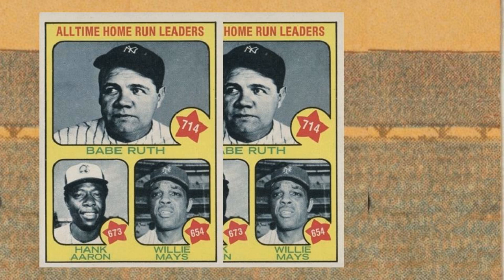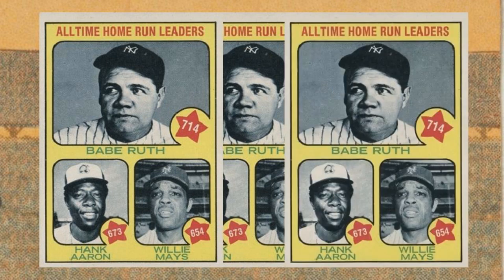There, at the top, larger than life, or at least larger than the runners-up, was Babe Ruth. But it was Aaron with 673 dingers who occupied the second spot, a full 19 home runs ahead of Mays. The torch had been passed, unwittingly or not, and the stage was set for a historic run.